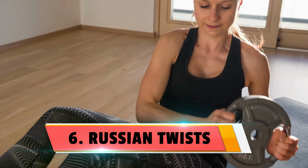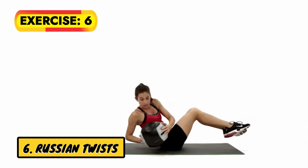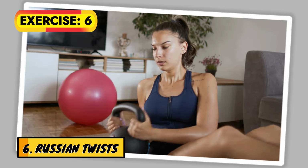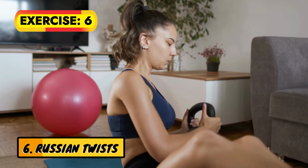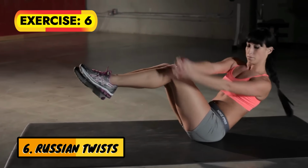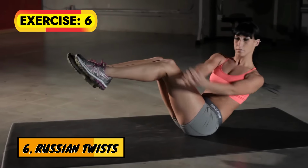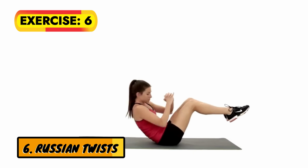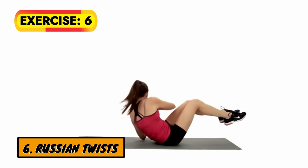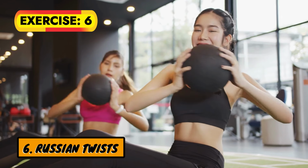6. Russian twists. Let's fire up those obliques with Russian twists, an effective move for shaping your waist and shredding side fat. Sit on the floor with your knees bent, feet hovering above the ground, and lean back slightly. Clasp your hands together and twist your torso side to side, tapping the floor beside your hips each time. This motion works the entire core, but especially targets the obliques, the muscles along your sides. They help with rotation and overall trunk stability.